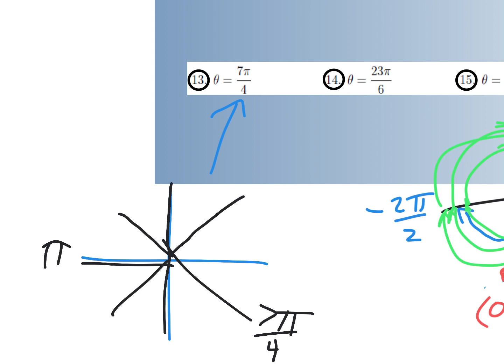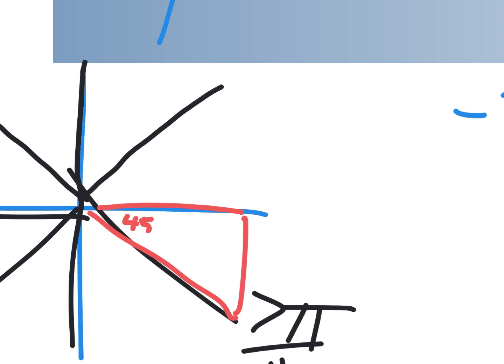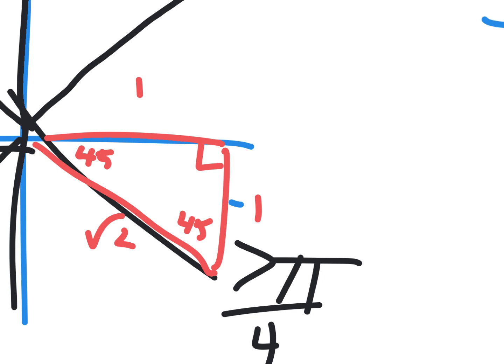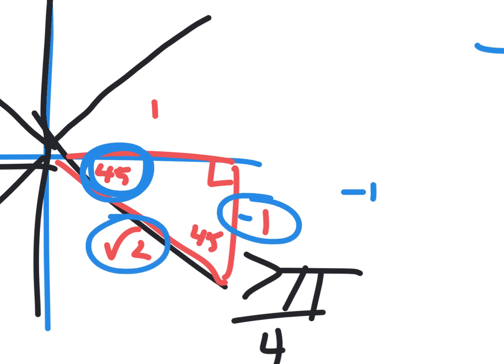Okay, good. Now, do I need the unit circle for this one? No, I don't, because I can just draw my triangle. And this one's pi over 4s, which I have memorized as 45s. 45, 45, 90. Ooh, 1, 1, root 2. What's the most common mistake in circle theory? Negatives. So that makes this a negative 1. That's the only one that's going in a negative direction. Remember that radiuses can't be negative. Now, sine of this. From this angle's perspective, use the central angle. Sine is the opposite over the hypotenuse. The answer is negative 1 over root 2.